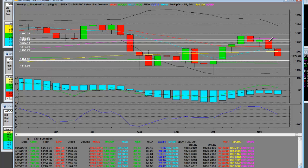You broke that 1250, and you broke that 20-week. You're breaking below the 10-week. You're breaking below this 2011 bottom, which was resistance here. You're breaking those levels, 4 weeks down. And at the same time you were going 4 weeks down, all those bear ETFs were building 4-week bottom bases.